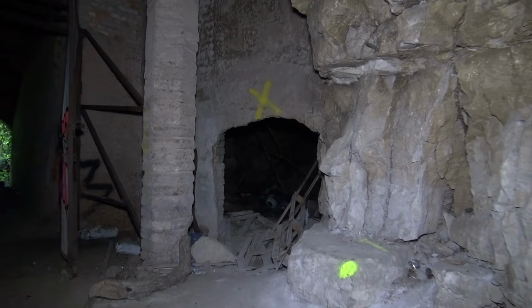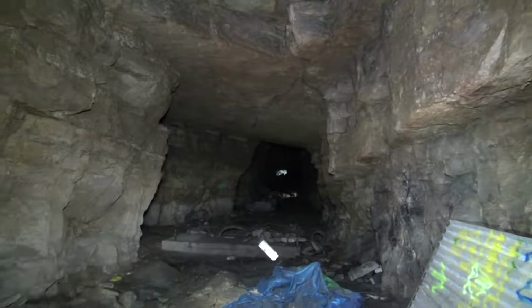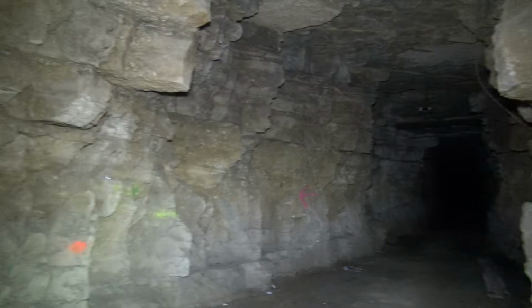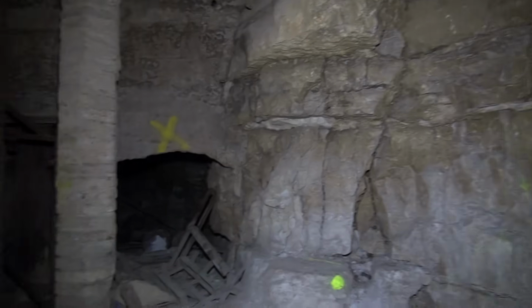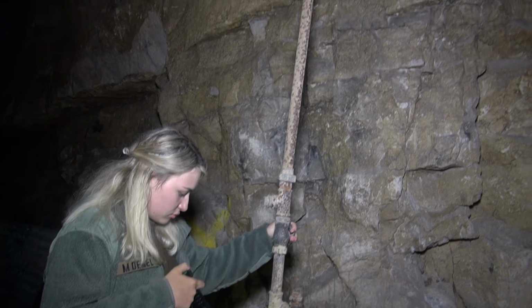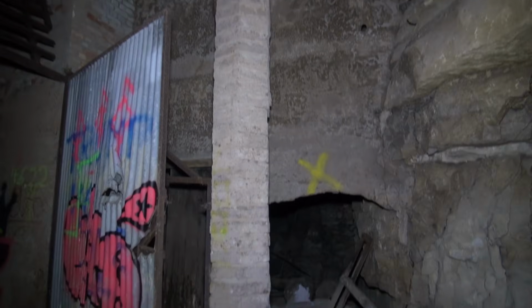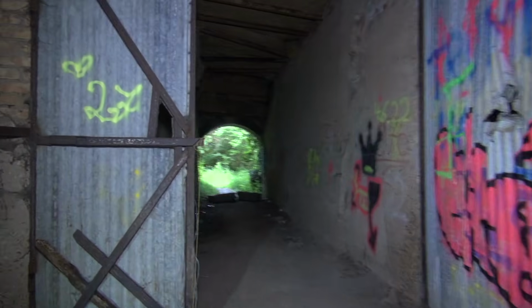It'll be interesting to come back here with some wet gear and just really go through this thing. Deep down in the back there. This really doesn't look like generator platforms or even compressor platforms. It doesn't really look like anything. There are the blocks in the back. Yeah. It's still underground. I'm really curious here. Wow.